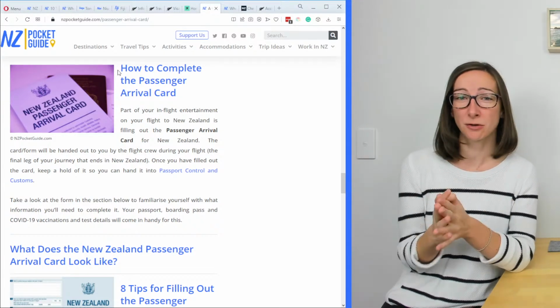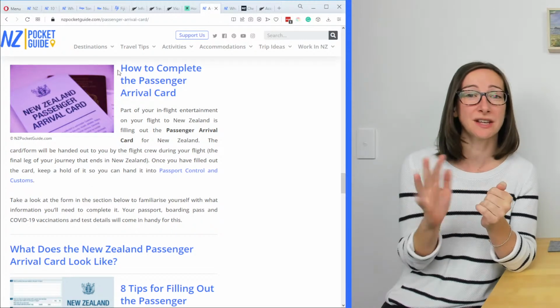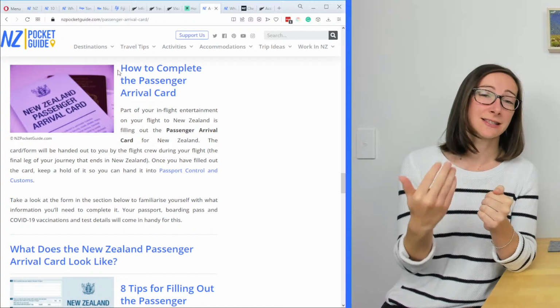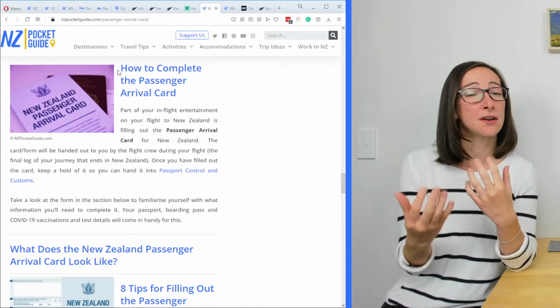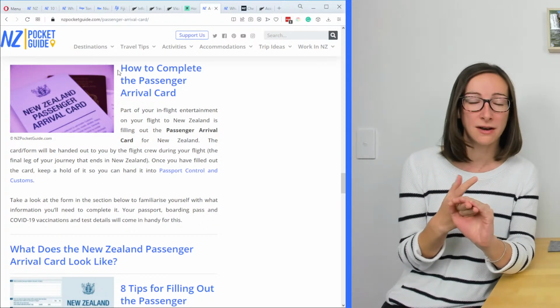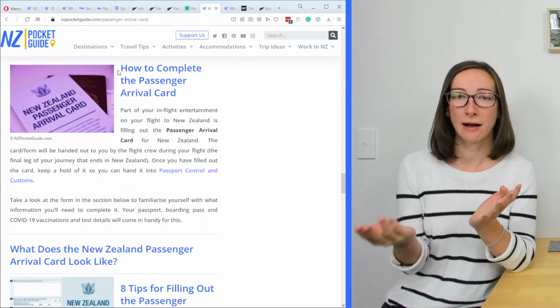And the passenger arrival card is a two-sided cardboard card, and you'll have to answer some questions. You need to put in your personal details, your name, your passport number, the flight number you're on, or cruise ship number if you are coming by cruise.